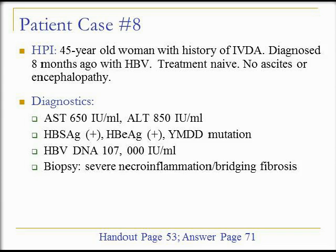All right, patient case 8. So the last couple cases I want to spend some time on are hepatitis, because this is an area where I think a lot of questions are coming out recently, and I think most of the questions I get recently are related to both Hep B and Hep C.